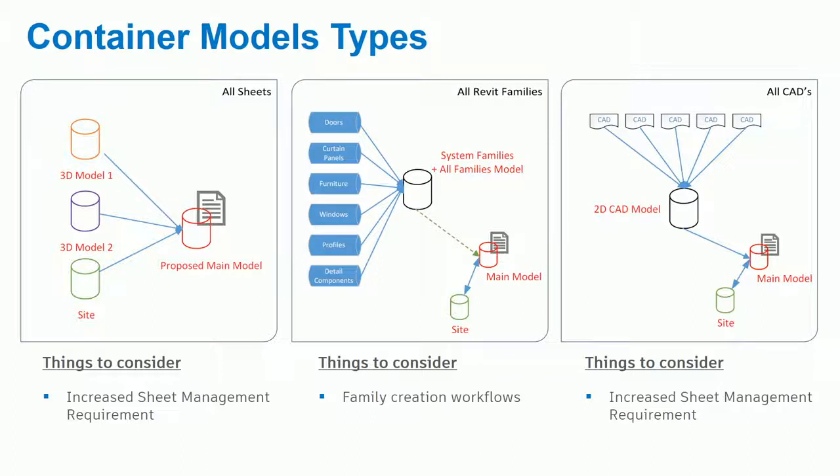I saw another company doing it earlier, and I thought, fair enough. Everything is modeled in other files. The main Revit file has no modeling of any sort in it. It's just a container model with the sheets. Tagging's done in there, dimensioning's done in there. That's fine. That works. It's good in a lot of ways. There are a lot of pros to that, absolutely.